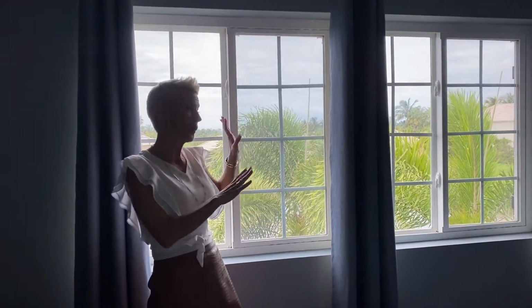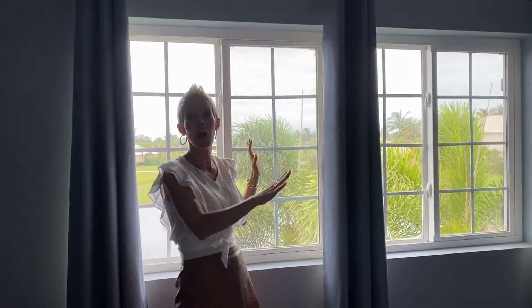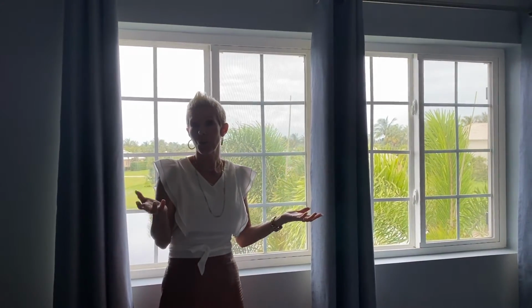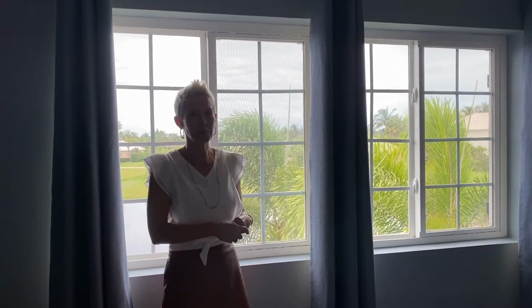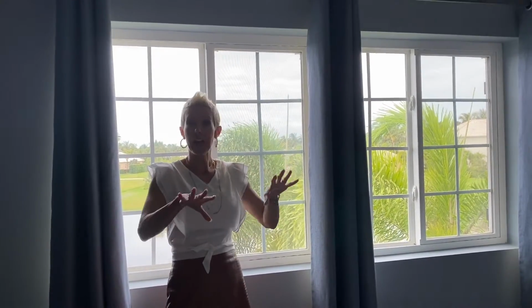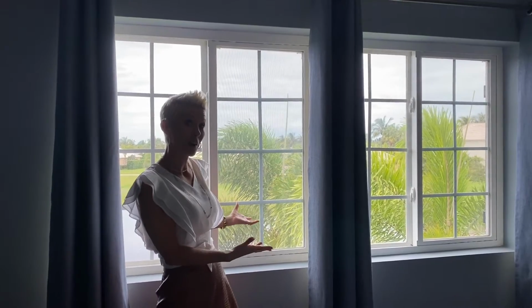So with a focal point like this, your job is to make sure not to destroy it as much as possible and not cover it up as much as possible. Another natural focal point is a fireplace. I don't have one of those, so I can't show you, but I think you all know what I'm talking about. But a fireplace can really ground the room, and it's something that you can then work from and work around. So natural focal points are sort of built into your house.